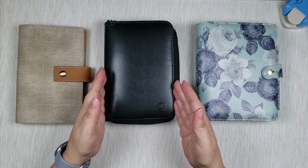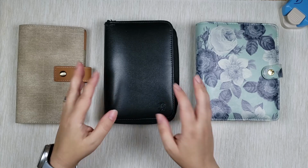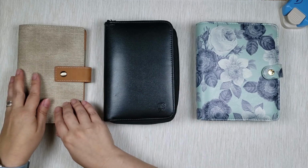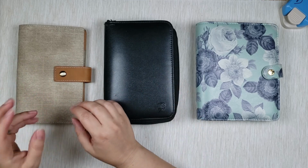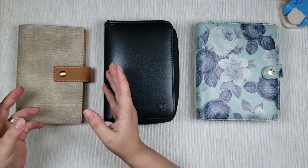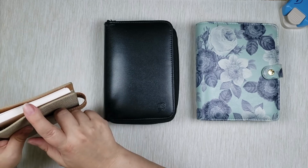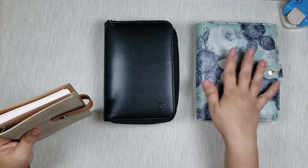Again, as I mentioned, this one is a budget one. It's the cash envelope planner plus wallet. And this one, I don't have a particular use for it. I got it to kind of try out the ring planner concept. But the actual cool part about this one is that its pages fit perfectly in Carpe Diem ring planner.